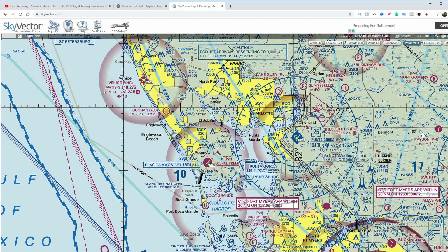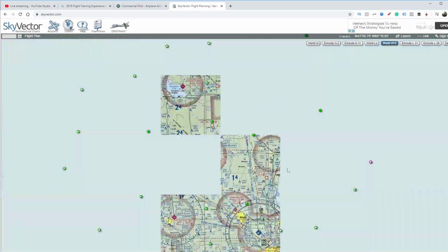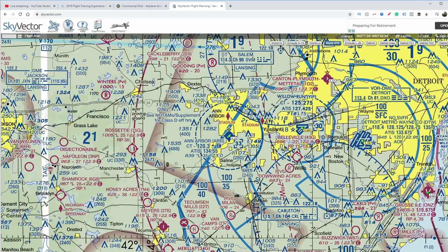Now, your real question here is, hey, if I am going to arrive at Page, but I'm going to be bumping through Punta Gorda's Class D first, or maybe a more realistic one is up here towards Ann Arbor, Michigan, where we have two Class Delta airports right next to each other. So, hey, I'm going to land in Willow Run. I'm coming from the west, flying east.